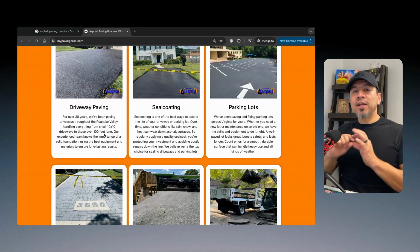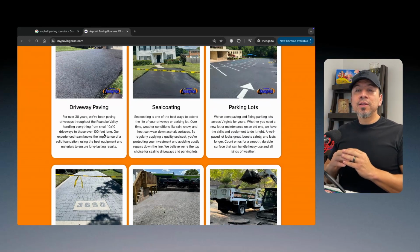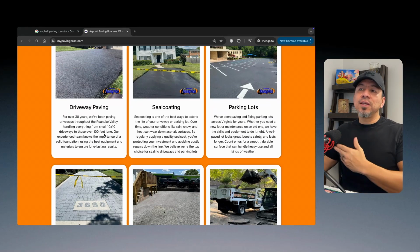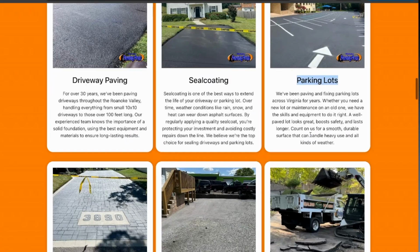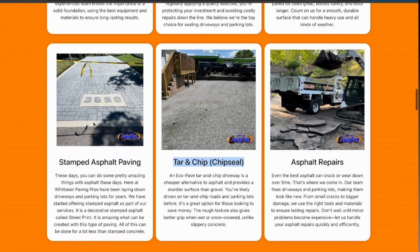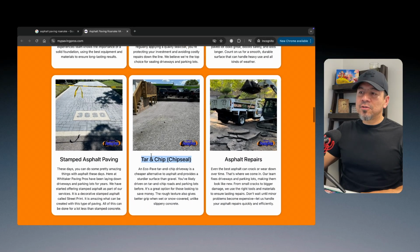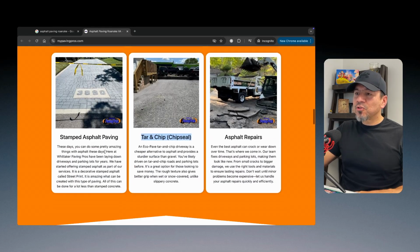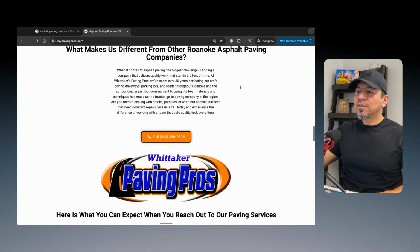And then, of course, I sprinkle in H3 title tags. This is what you should do as well with your website. Now, the H3 title tags, the way I see it, kind of support the H2s and the H1s. So: driveway paving, seal coating, parking lots, repairs, tar chip sealing, stamped asphalt. This guy does stamped asphalt, but anything like that. So now when the search engine is crawling this website, it knows additional services that they also provide. These are H3 title tags of the website.